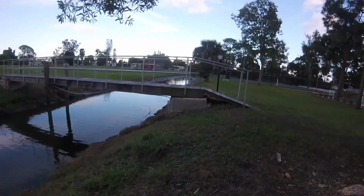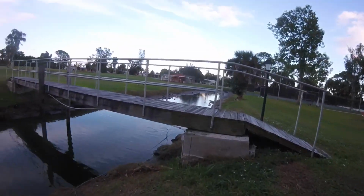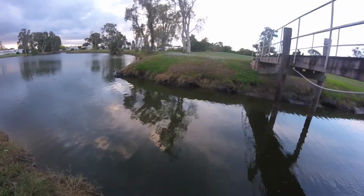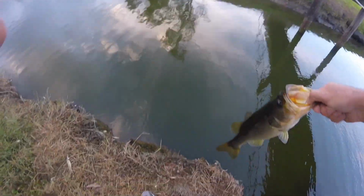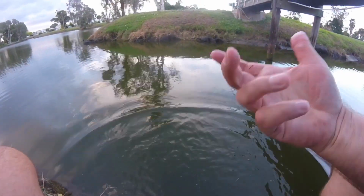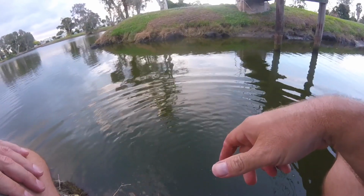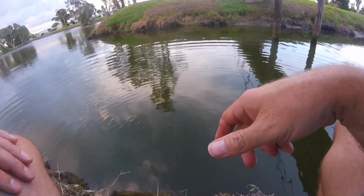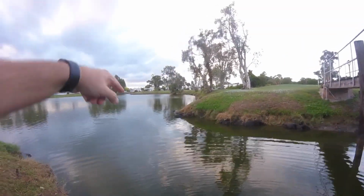Let's let this guy go. I'm glad I switched over. That was awesome. Let him go. Alright, off you go, buddy. Oh, there he goes. Off he goes. Sweet. There's another one right there.